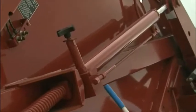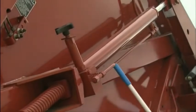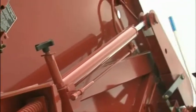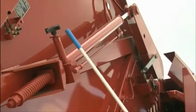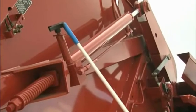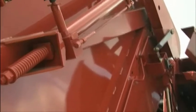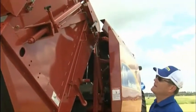This is just a block valve right here that dictates how hard it is for that oil to make its journey. And you can change the density by restricting how hard it is for these take-up arms to move by rotating this right here. Turn it one way to make a denser bale, turn it the opposite way to make a little less dense bale. And that's the great thing about the take-up arms, and that's how that works.